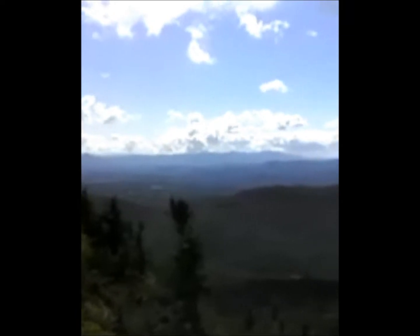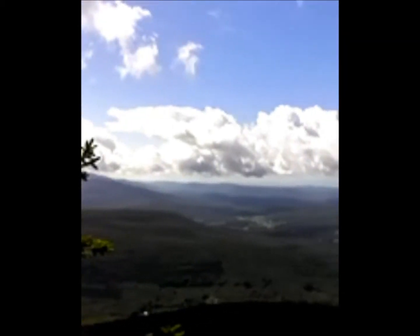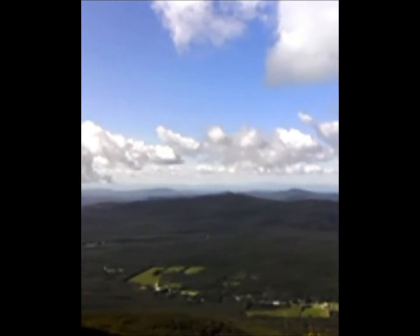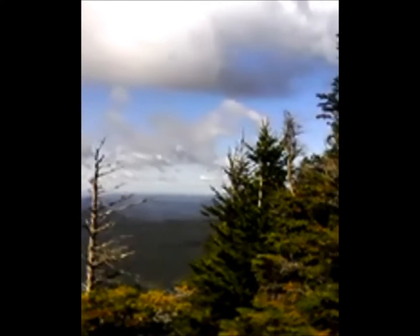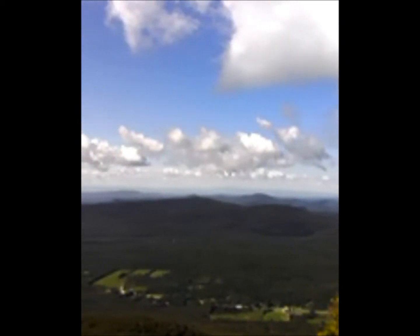Here's the view from top of Laraway Mountain. I'm 35 miles from the Canadian border. Met a guy and his kids coming up here, and I talked to them, and he congratulated me again, but 35 miles, a ways to go. There's 2 miles to get up this mountain. I think it took me at least an hour and a half.